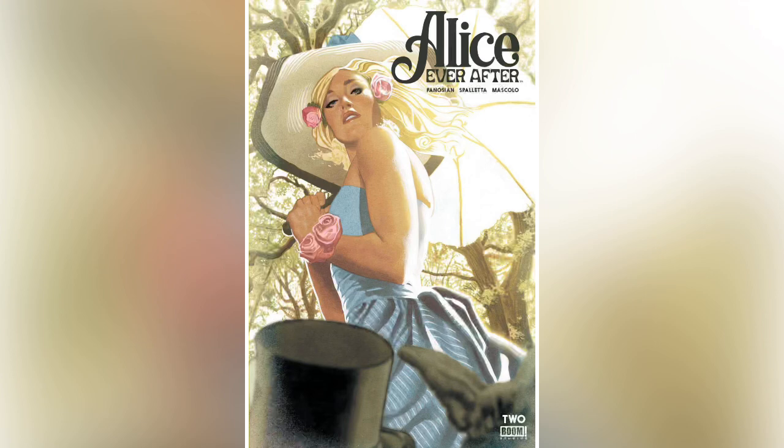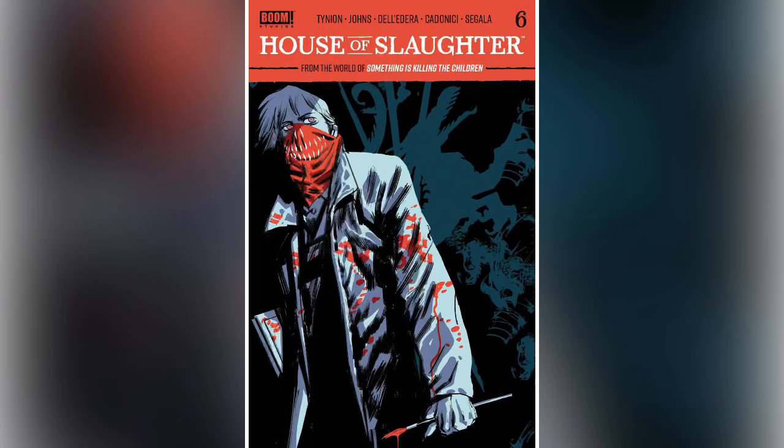We have Alice Ever After, number 2. I love the first issue of this, and check out this really nice Adam Hughes cover. Then we have House of Slaughter, number 6. This is actually by a new writer, a new co-writer on this. Really cool. And that is our short show for today.